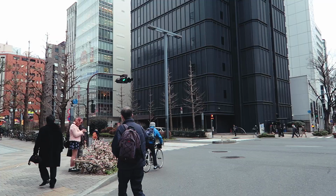We've just been walking around the foot of the Tokyo Metropolitan Government building and getting a few shots around here. It's eerily quiet, but I think it's because it's a weekend. It's Saturday today. And now we're going to take a look on the other side of Shinjuku, which is a lot busier with lights everywhere, and it's calling for us.